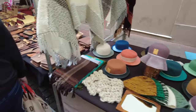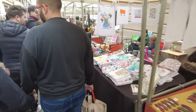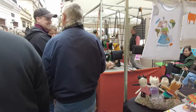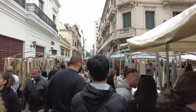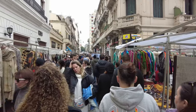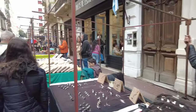Handmade hats. Now, obviously, if you're coming to the market and you're planning to buy any of this stuff, I would highly recommend bringing cash with you. Mercado Pago and payment with credit cards is becoming more widespread here in Argentina, but cash is still king. Like, let's be honest, especially for some of the smaller vendors here, cash is king. Not only that, but if you pay cash, you'll usually get a discount. Selling jewelry, hats and scarves and incense.